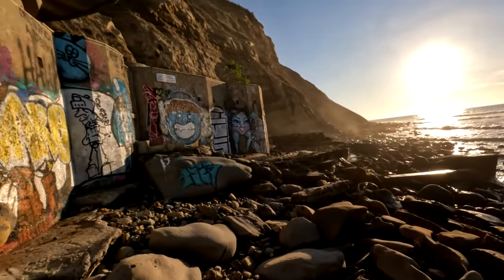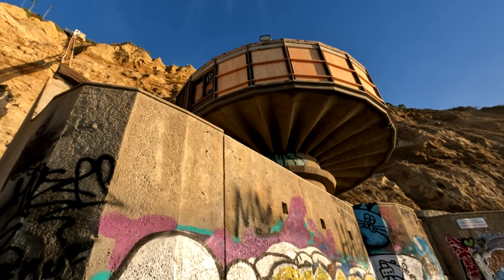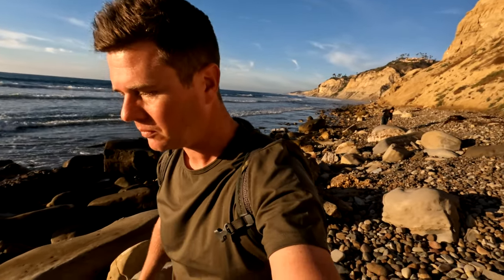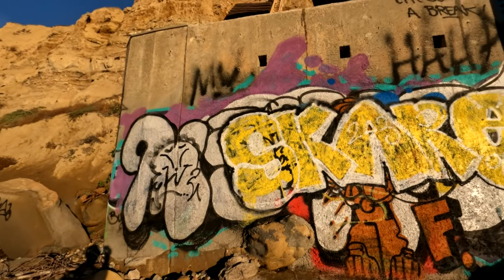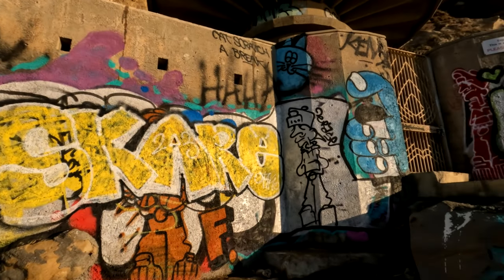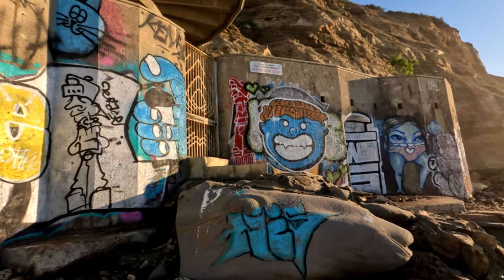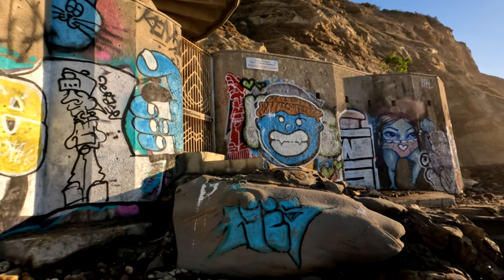But yeah, this is the mushroom house. Not much to look at, honestly. It's just been this very strange house on Black's Beach for many, many years, since 1968. And there's no way to get in. This is considered a private residence. It says on that white sign right there, so you can't access it. They have it chained up.